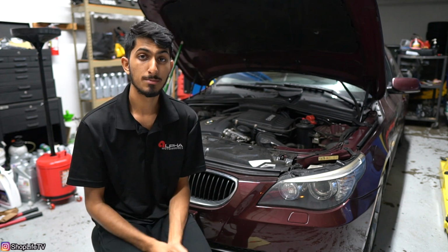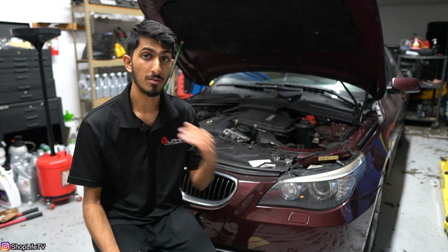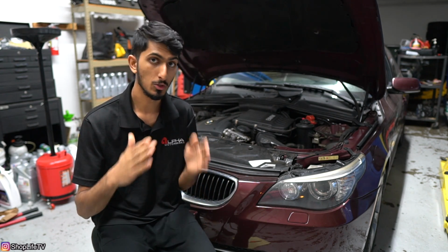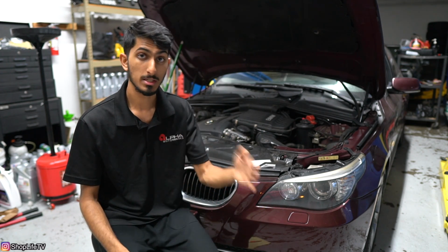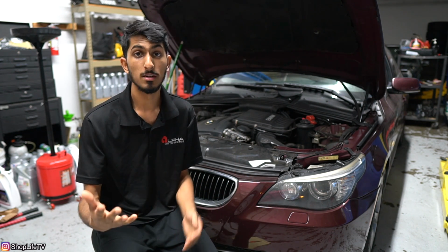A lot of people will experience issues such as misfires, even when you first start up, a rough idle, and also under boost, when you're actually stepping on it, you might get some misfires at wide open throttle. Those can also be related to the high pressure fuel pump and the injectors, but there's also the option of the ignition coils.